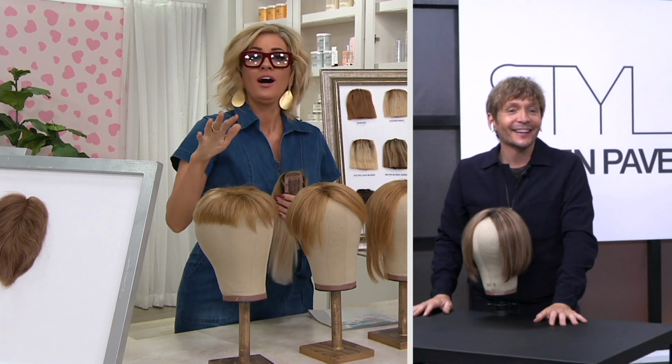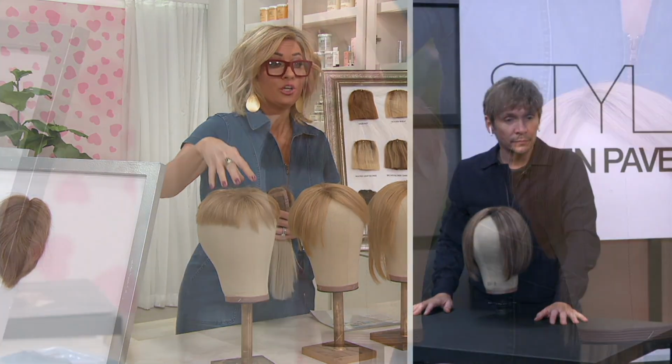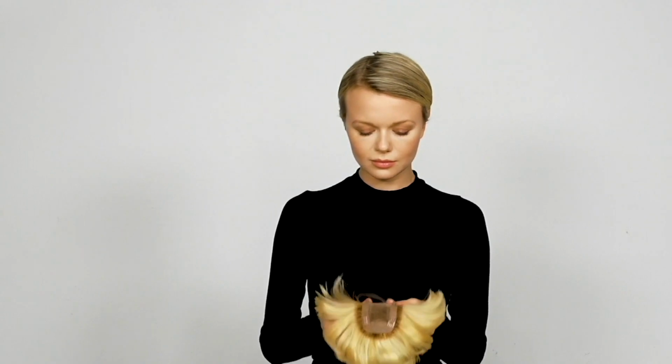I am obsessed. Pixie's brand new. Shortest hair, you just need volume and fill-in on the top of your crown. You're choosing the Pixie. It's 1 piece, it clips in. Here's the Pixie, and watch how she applies it. Easy peasy. Oh my gosh, it's so great. She's giving me major Audrey Hepburn right now.